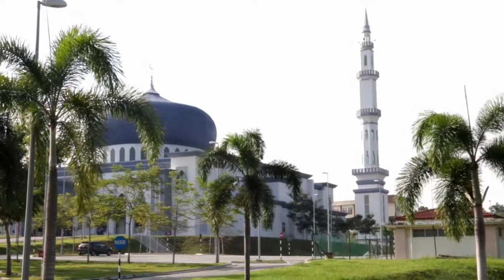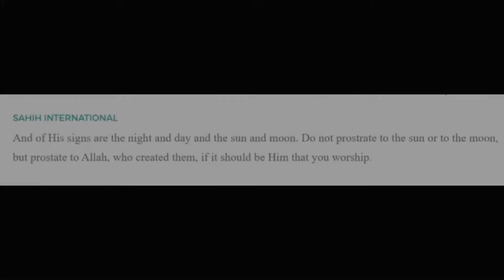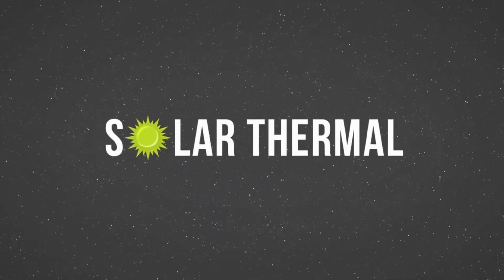In the Quran, Allah has said, وَمِنْ آيَاتِهِ اللَّيْلُ وَالنَّهَارُ وَالشَّمْسُ وَالْقَمَرُ لَا تَسْجُدُوا لِلشَّمْسِ وَلَا لِلْقَمَرِ وَاسْجُدُوا لِلَّهِ الَّذِي خَلَقَهُنَّ إِن كُنْتُمْ إِيَّاهُ تَعْبُدُونَ. So for the first part, we go for solar thermal.